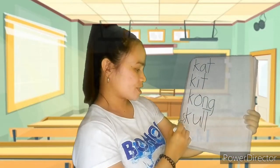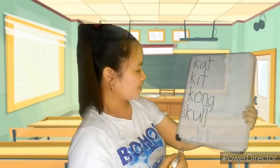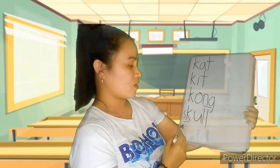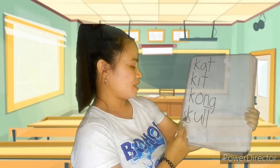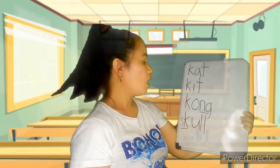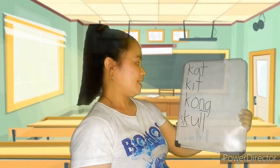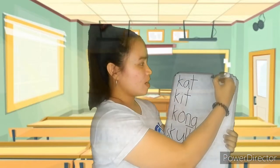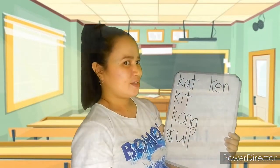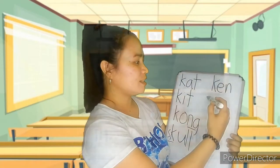For skull. Okay? Ito naman, consonant blend na ito. Consonant blend silang dalawa. So, wala kasi akong maisip na word na k, so ginanyan ko na lang. Next, sino pa ang hindi nasama for can. Okay? Next is letter L.